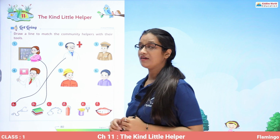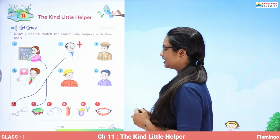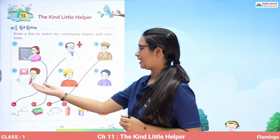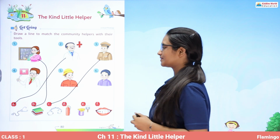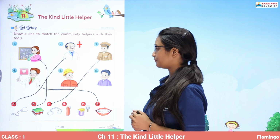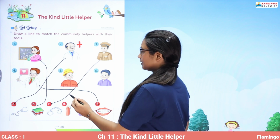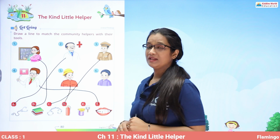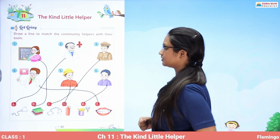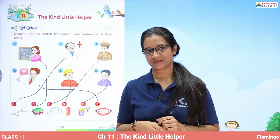And then we have a policeman. So what is this policeman going to use? He is going to use the handcuffs. Then we have a dentist. So the dentist is all about smiles and teeth. Next up we have the fire extinguisher, so we are going to match him with this box. And now lastly we have a painter. So this is how we drew lines to match these boxes.